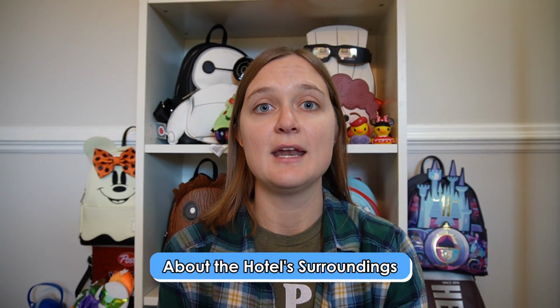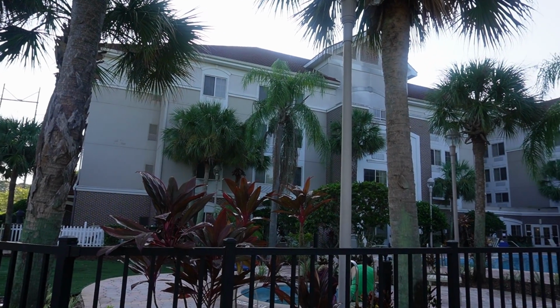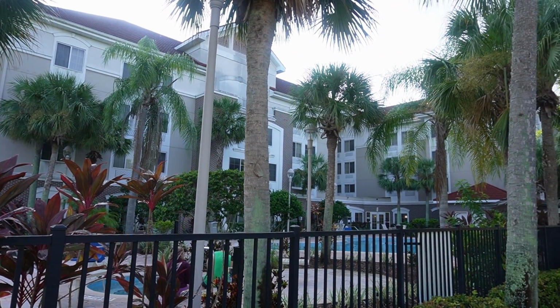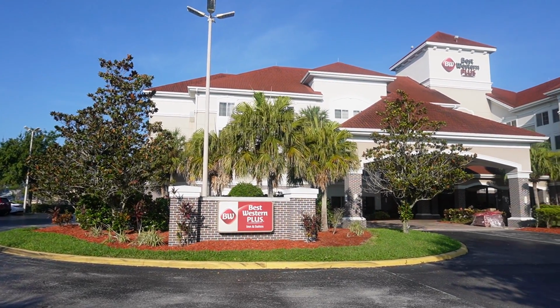The hotel is also located in a very trafficked and well-traveled area. The hotel itself is very secluded. There's trees and brush around. It wasn't loud by any means, like there was no road noise or anything, but it is nice that there's other things around you. The staff was very friendly.